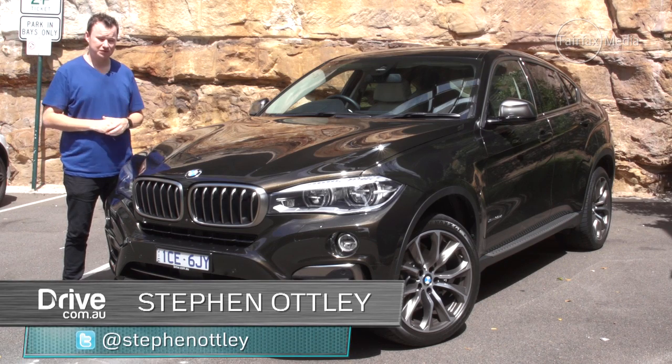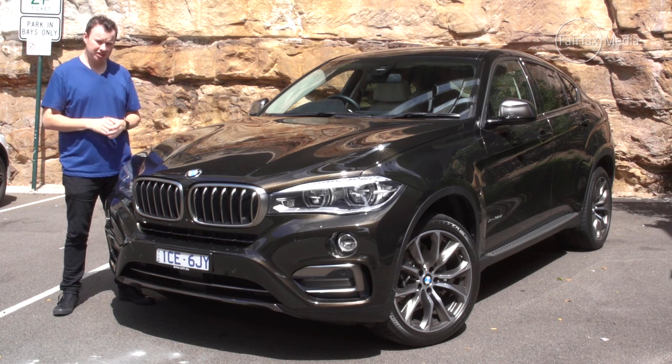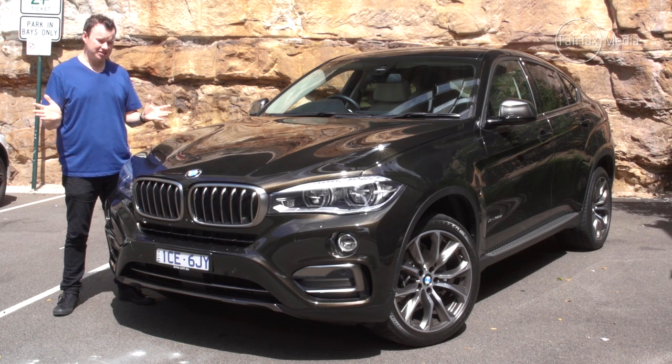For 2015 though, the X6 has been given a midlife makeover. So the question is, does it make more sense now?